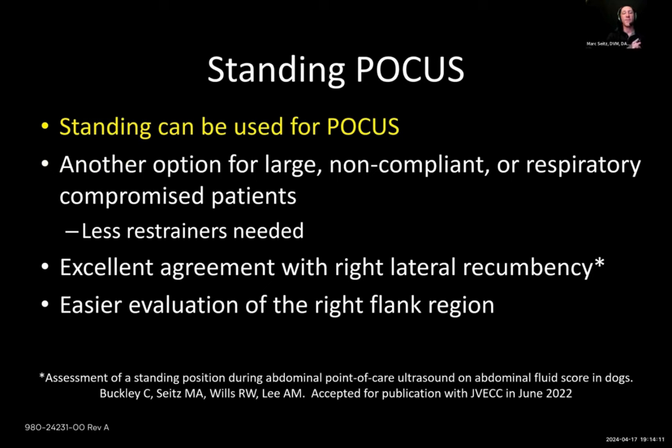For those of you who've been doing point of care for a little bit, and even if you haven't, we love to get creative in veterinary medicine, right? And one of the things we have all done is standing point of care ultrasound. What's interesting, like a lot of things in vet med, is that this has never really been validated in the veterinary literature. We all thought it was giving us similar results, but nobody knew until a couple of years ago. Buckley, a fabulous clinician finishing up her residency at Purdue, investigated this.